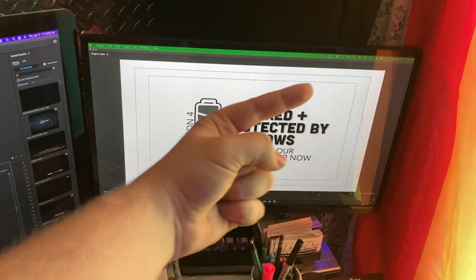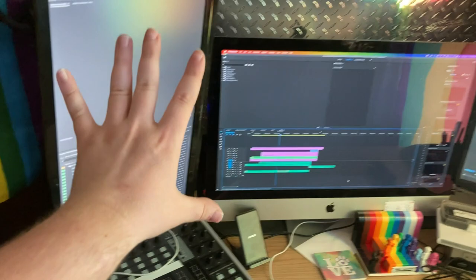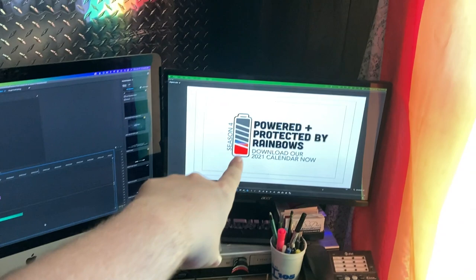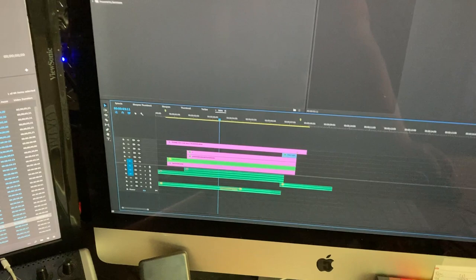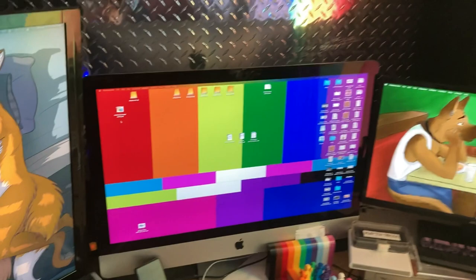This is what basically happens: all of this footage goes from here into here, gets edited, and then goes to our program, which is what you eventually see online. So that is pretty much how our show is edited. If you're wondering what we actually have on our computer monitors the rest of the time, this is my desktop for all three of them.